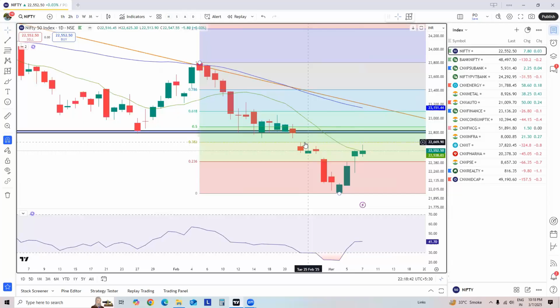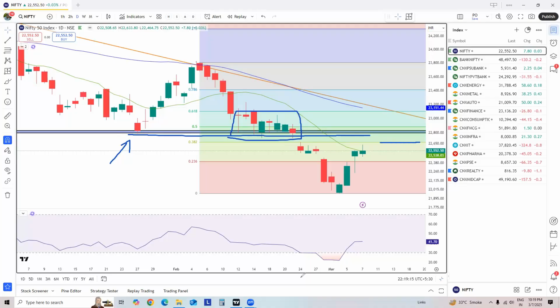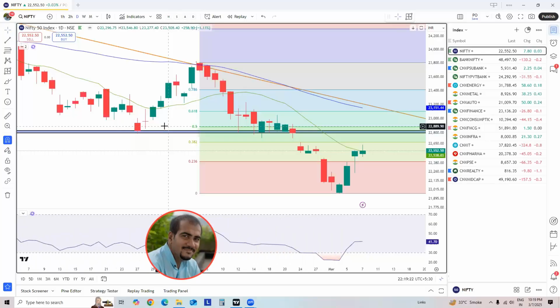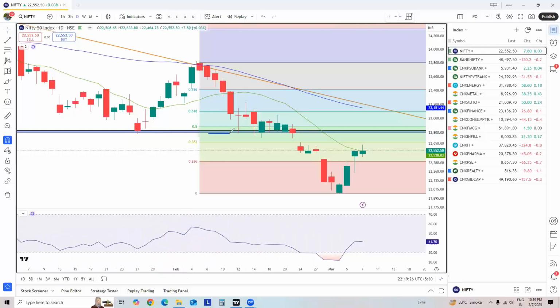But if you ask me what a meaningful resistance is, the difference between a resistance and a meaningful resistance is not much, but a meaningful resistance generally coexists with a price cluster. If you see this zone, this is much stronger, because of this previous low plus some sort of cluster over here. So 22,700 is surely a resistance, but if you ask me what is a stiff resistance, I would say it is 22,800 and probably 22,900. This entire band of 22,800 to 22,900 can give a strong resistance to Nifty spot. All right, this is the first thing.